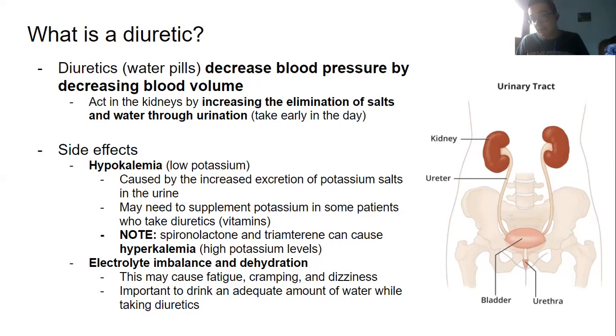Now, side effects with diuretics are exactly what you would expect. You would expect electrolyte imbalances, essentially. The biggest thing with diuretics to remember is hypokalemia. That's low potassium. That's caused by the increased excretion of potassium salts in the urine. So when the patient is urinating a lot, they're going to have an increased excretion of potassium in their urine, and that can cause some issues because potassium, as you'll recall, does have a role to play in not just metabolic processes, but also how well the heart beats and how regular heart rhythm is.